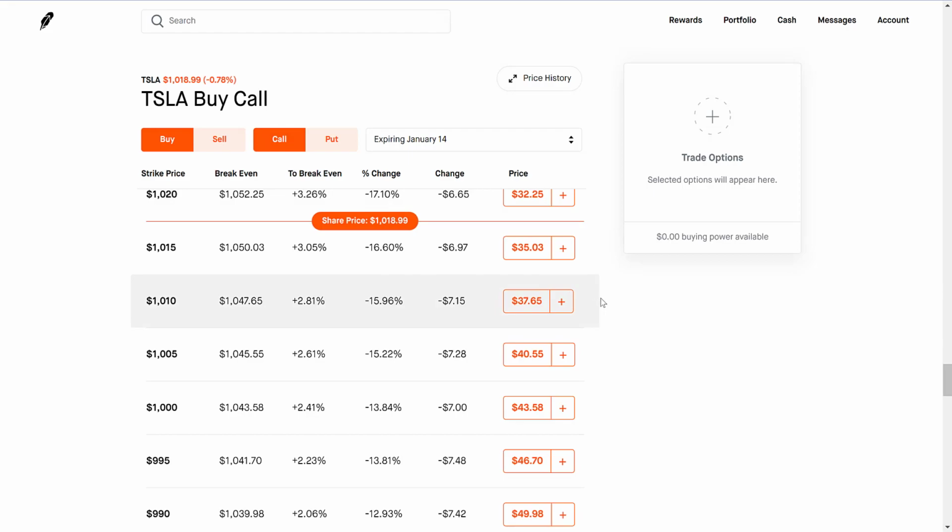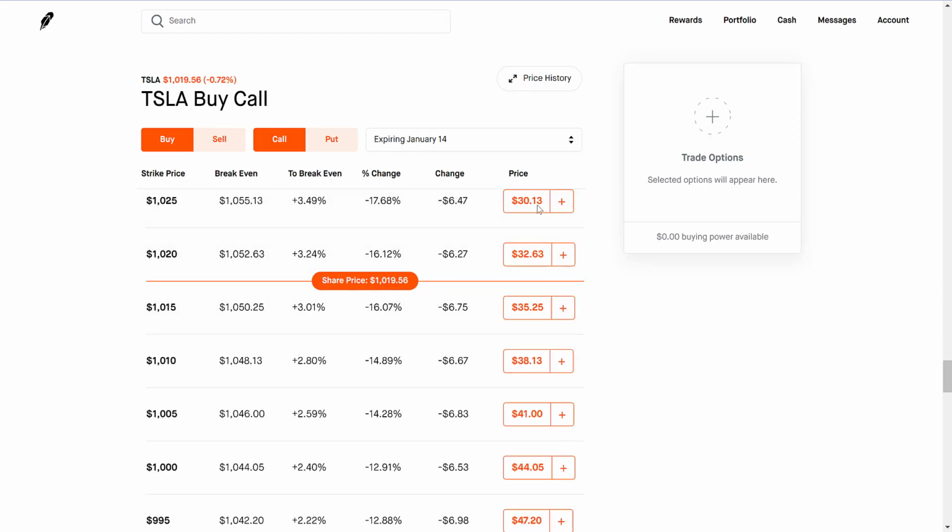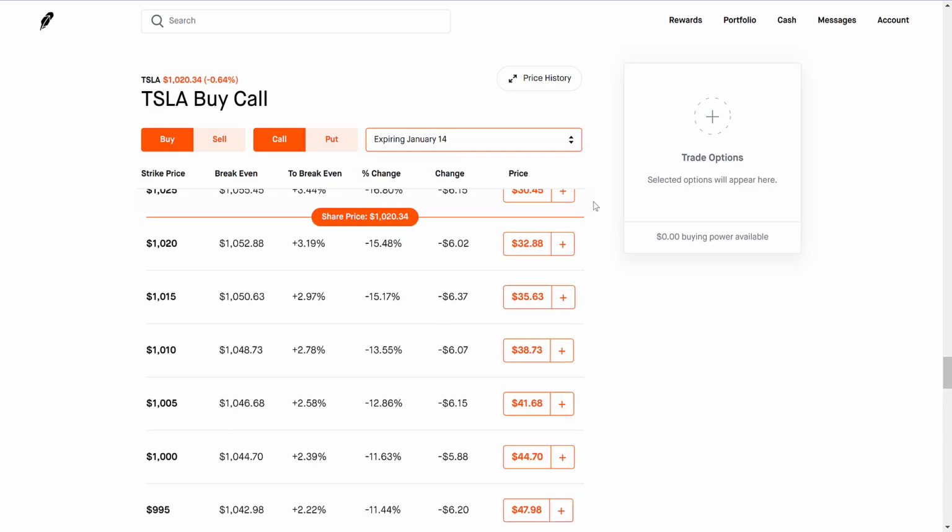So let's go ahead right here and you need to know a few things. Main things you need to know is the strike price, this price, and the expiration date. So the expiration date is going to be the date in which your option expires. And that means that if you want to make profit or you want to exercise, which we'll go into that, you need to do it by the end of this day when the market closes.